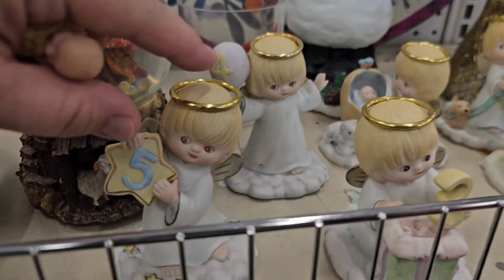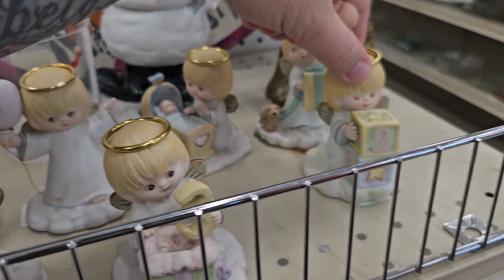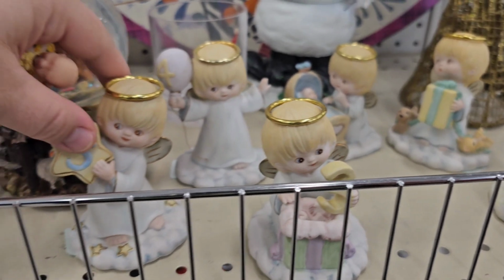Those are so adorable. Look at these little age angels: when the baby's born, second birthday. Oh my gosh, those are cute.